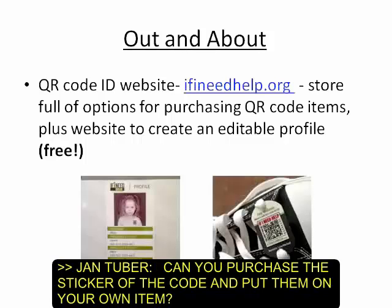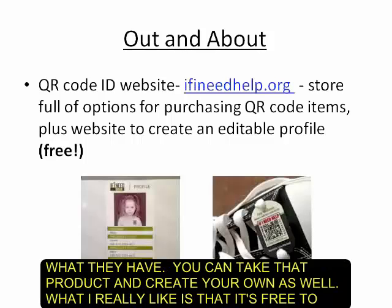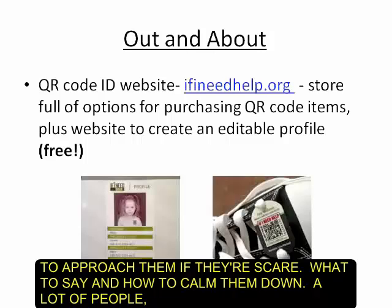Can you purchase just like stickers of the code and put them on your own items? I believe so. You'd have to double check on that, but you can check their store to see everything that they do have. And again, you can take that code and create your own products as well. It is completely, and again, what I really like is it's free to create the profile for the individual, and the profile includes information about how to approach them if they're scared, if they're lost, what to say, how to calm them down, that kind of thing.